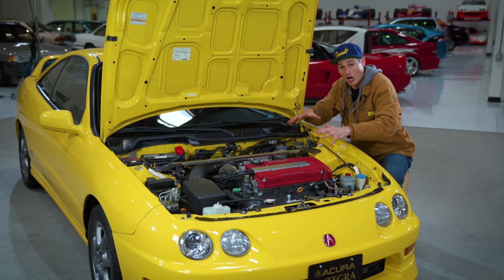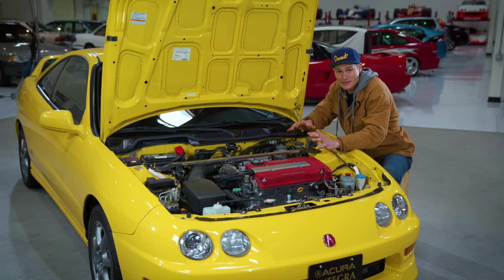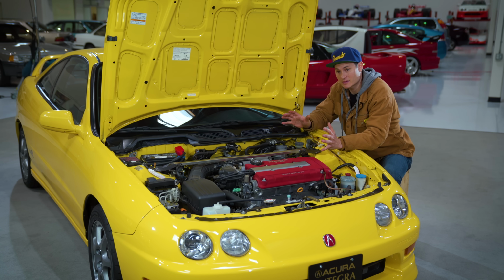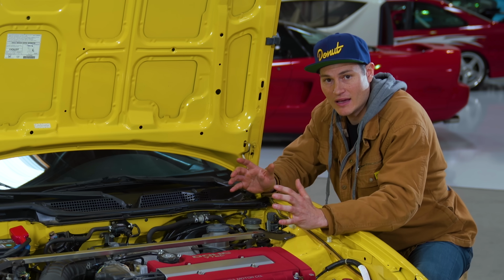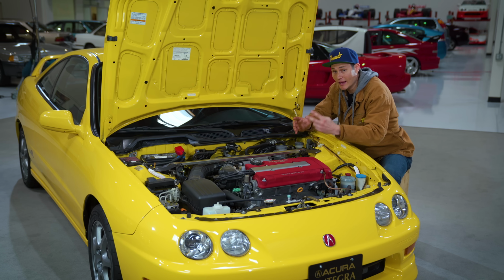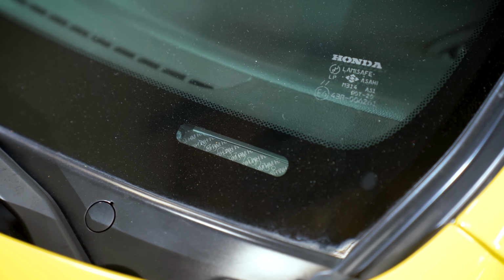So the reason this car right here is worthy of these high prices people are paying is because, one, it's unmodified, which is crazy. If you had this car back in the day, you tinkered on it. I mean, it was built to be worked on and modified. And two, it's a VIN number matching car.